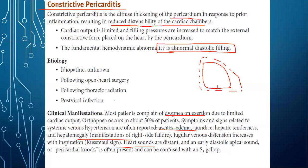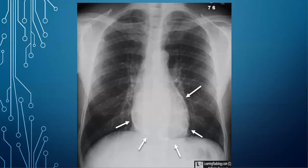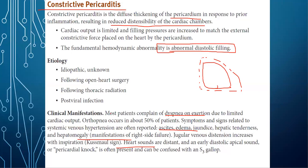Let's see if we can show it in here. So egg on a string is a very common finding, and you will never see this kind of whitish border in any other condition except constrictive pericarditis. So if you have a patient with this kind of issue, the only way to understand is to do an ECG, X-ray, and an echocardiogram, then you will be able to find this out.